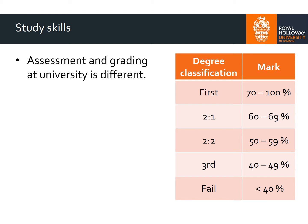And as you can see, moving down the table, there are various other grades you can get. So an upper second class honours is a 2-1, so that's anything between 60 to 69%. A 2-2 is between 50 and 59%, and that's also known as a lower second class honours. And then a third class honours is between 40 and 49%, and then anything below 40% is a fail mark. So it's something slightly different that you have to get used to when you go to university.